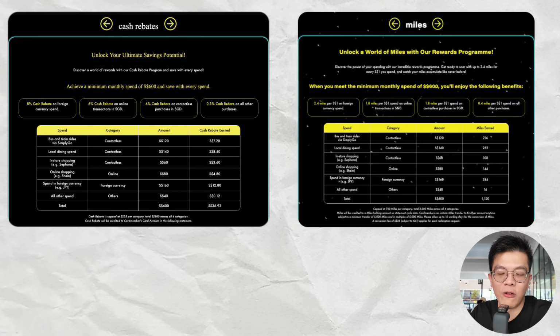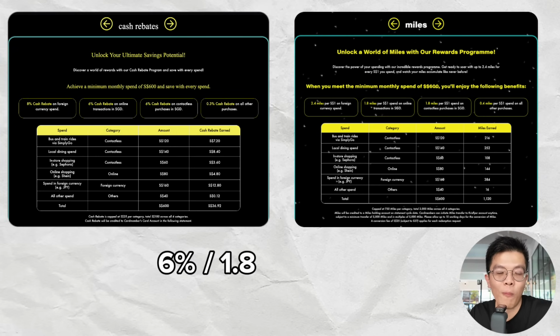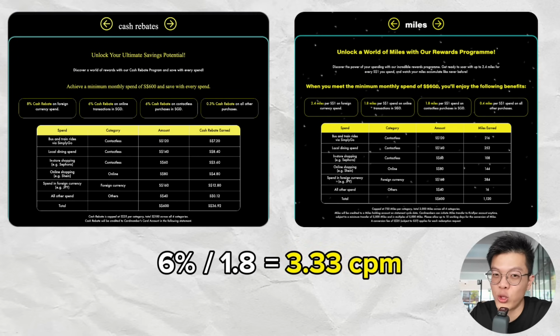If we look at cashback versus miles, right, it's even more ridiculous lah. You're exchanging 6% cashback for 1.8 mile per dollar. I'll show you how ridiculous this is. You see, you need to give up 6% cashback, right? And in turn, you get 1.8 mile per dollar. So your cents per mile calculation is just 6 divided by 1.8, which gives you 3.33 cents per mile. You are paying 3.33 cents per mile, you know. Do you know how ridiculous is that?